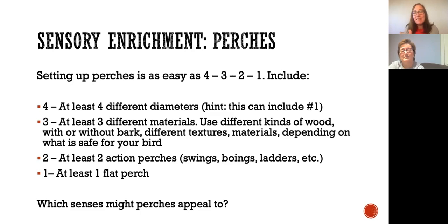So yes, somebody says they can also chew the perch too. And yes, it's good for their health. It stops bumblefoot if you have all that variety. All of these are great. So excellent.